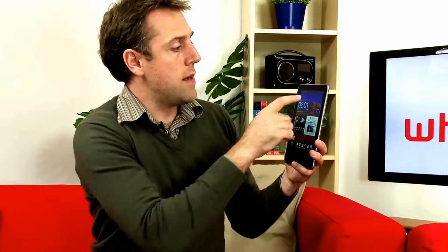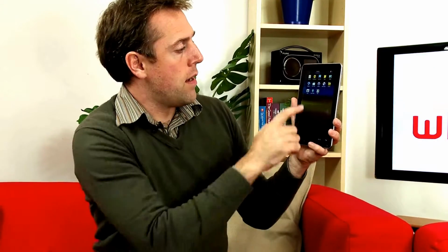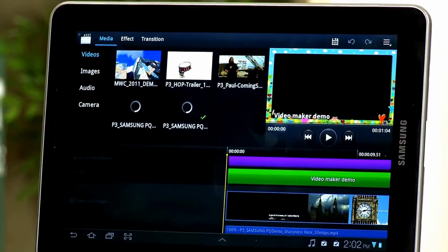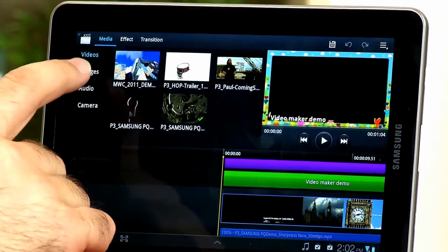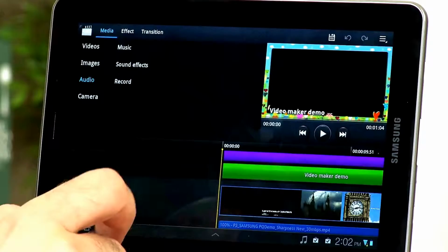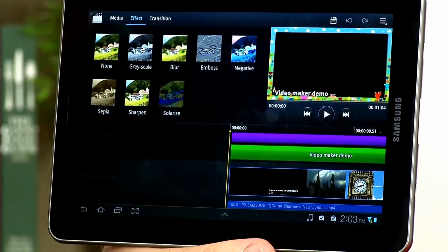And Samsung has improved the video editing features of this. So you've got this Video Maker application, and if you launch it, you can see that it makes use of the screen really well. You've got your timeline across the bottom. You can drag in videos, images, audio, and photos, and you can also add transitions or effects as you see fit, so very nice to use.